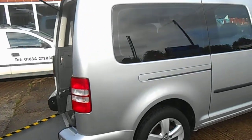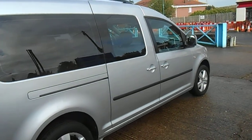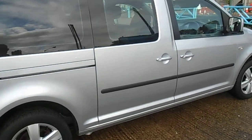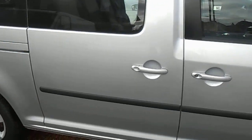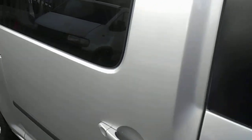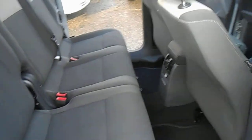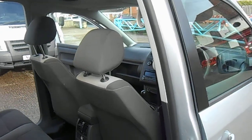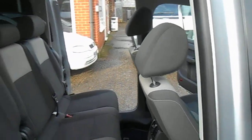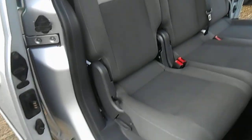As you can see, a lovely vehicle. We do have other makes, models and different conversions of this vehicle, so if you want to pop along and see us, we can show you a variety of vehicles. Other than that, if you're set on a particular vehicle, whether it's this one or one of our other WAVs, then we can bring the vehicle to you, no problem, and show you at your own home.